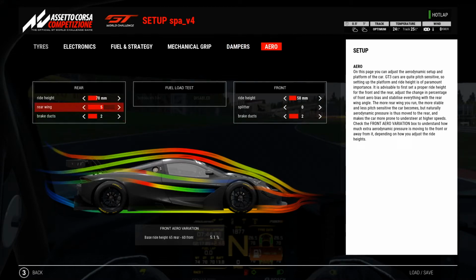And then onto the aero, I raised the front ride height to 58. I went up to 62 on the rear. It makes it through Eau Rouge just as well on 58 and 62. It's not really an issue with the front, it's more the rear. So lowering it down to 58, I got that high speed turn in back, a little bit more front downforce it felt like. And then on the rear, anywhere between 78 and 80 felt pretty good to me.